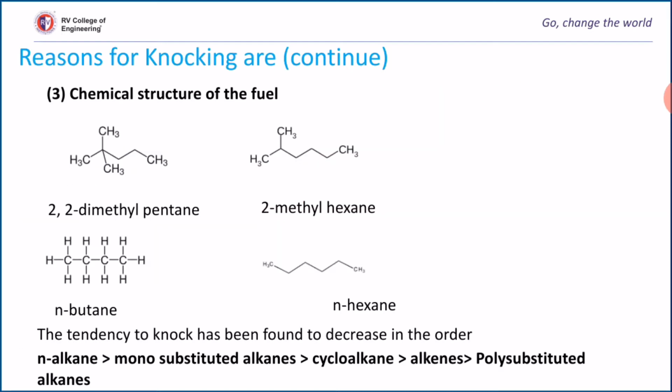Third one, chemical structure of the fuel. Let us take two chemical fuels. One is 2,2-dimethylpentane and the other is 2-methylhexane. The first compound has a compact structure. The second one is not as compact as the first one. 2,2-dimethylpentane has lesser knocking tendency compared to 2-methylhexane because peroxide formation is less.